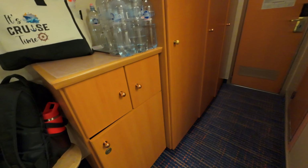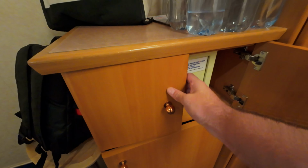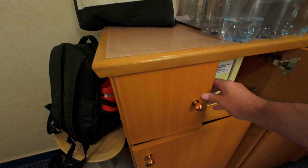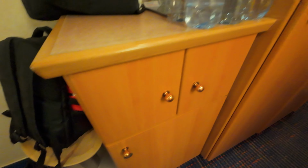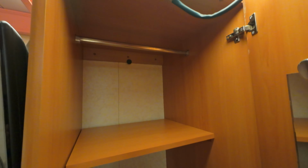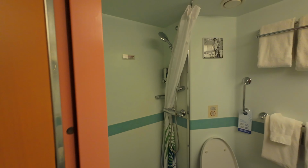Moving over and we have the TV with the safe just below. And below that we have the cooler. Moving along and we have the 3 cupboards. Once again, moving on, we have the bathroom with the shower, toilet, mirror and sink.